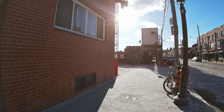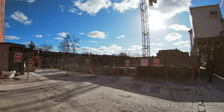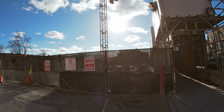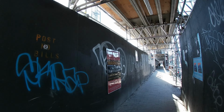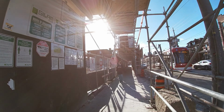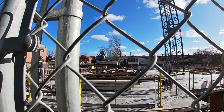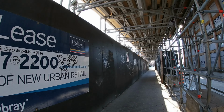Oh, looks like there's a big hole in the ground here. Look at that big crane. That'll be a condo. Oh yeah, it's taking up a block, this build. Looks really big. And I'll bet it's condos with commercial on the main floor versus an office building. Yeah, unlikely an office building. Condo. What does it say here?